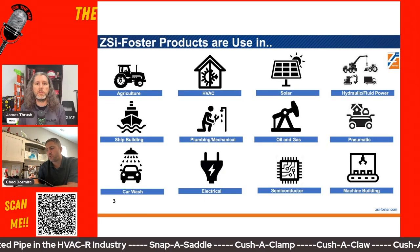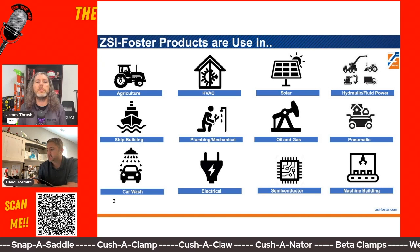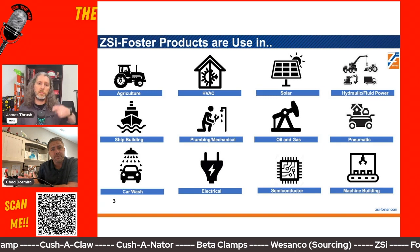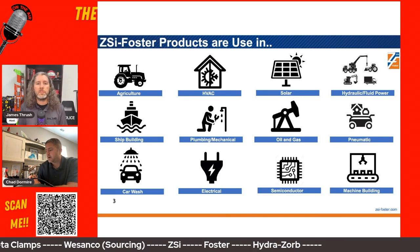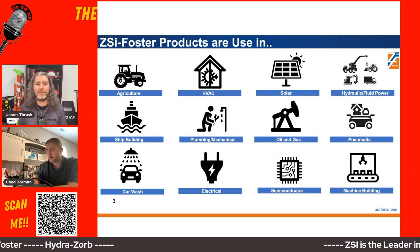This just shows the wide array of everybody that's going to use our products, right? So for example, agriculture would probably only use our beta clamps. These are clamps that are designed for heavy vibration, outdoor applications. HVAC is a major market for us in all products, along with refrigeration.